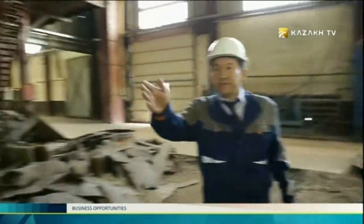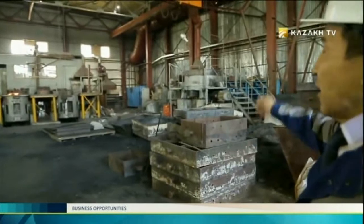And now we will get acquainted with a foundry shop. There are two furnaces, runners for sand casting, a drying chamber for drying molds.